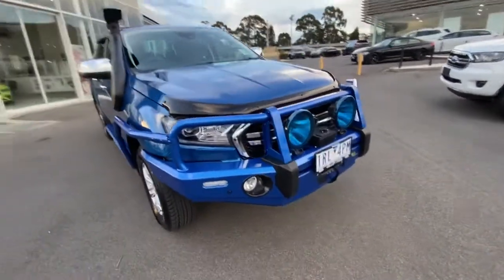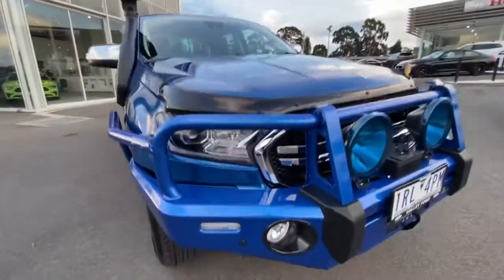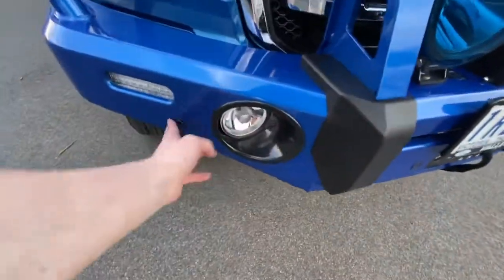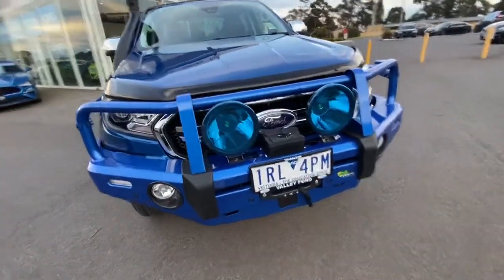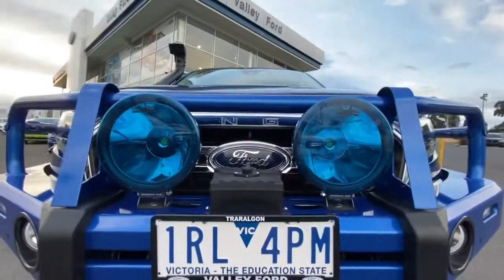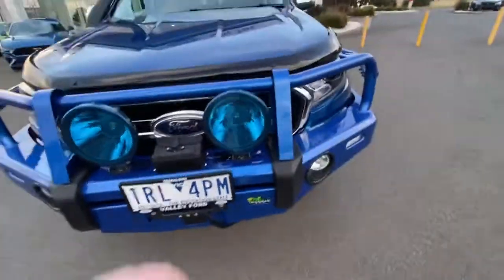system. So just in here you get the new headlights, which are upgraded throughout, projector headlights. You do get LED daytime running lights as well. This one's got the fog lights, parking sensors integrated, and it does have a brand new Ironman deluxe bar. You do get the winch, as you can see, with the cable, and you do have the bash plate underneath. Spotties up the front here, and as I said, this one is all color coded to match into the car.